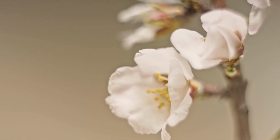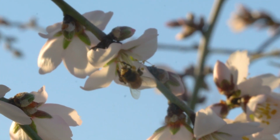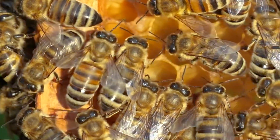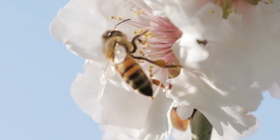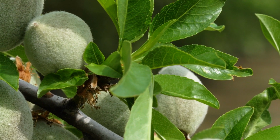By early February, they start to appear, first slowly, then more and more every day, until billions of blossoms explode into life and the hungry bees descend on them. Each bee visits thousands and thousands of flowers a day, collecting nectar and pollen to feed the growing hive, transferring the life-giving pollen blossom to blossom, inadvertently doing our bidding, turning a flower into an almond.